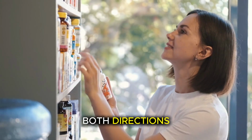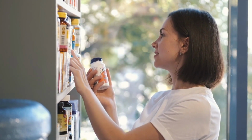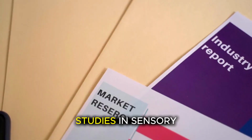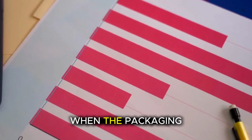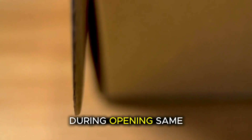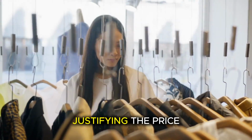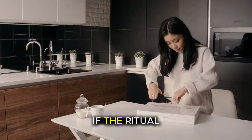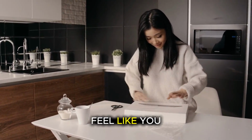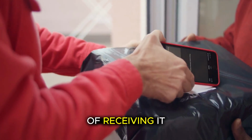And it works in both directions, because consumers started self-selecting toward brands with better unboxing experiences, even when the product itself was identical. Studies in sensory marketing have shown that subjects rate the quality of a product significantly higher when the packaging provides more tactile resistance during opening. Same product, more friction, higher perceived value. The box isn't just delivering the product anymore. The box is justifying the price. Which raises a question that should make you a little uncomfortable. If the ritual of opening something is engineered to make you feel like you got more than you paid for, are you buying the product, or are you buying the experience of receiving it?